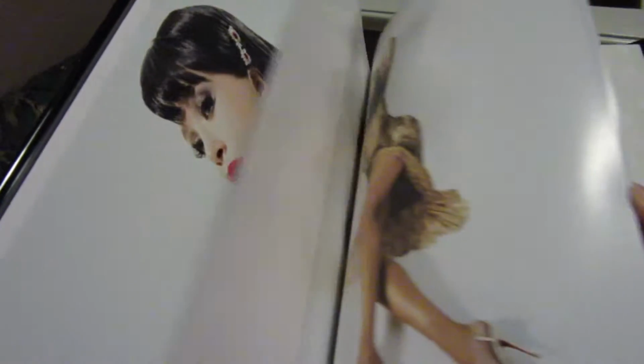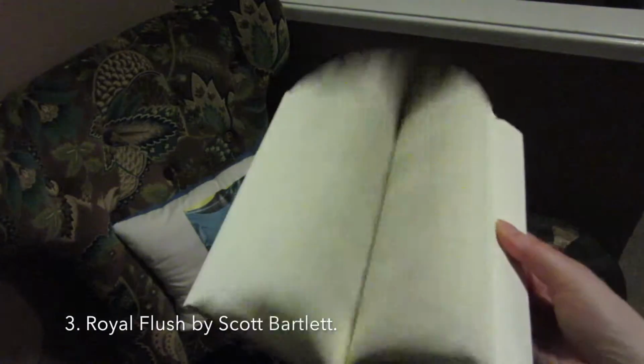It is just a beautiful book, and if you're interested in photography or celebrities or both, this is a great book to pick up. Coming in at number 3 is Royal Flush. Now, technically the full cover is not red, it's just a lot of the text, but the spine and everything is red, so I'm counting it.